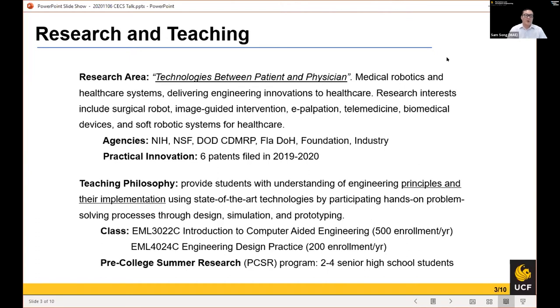So our lab is very much focused on the practical level of development. In the last couple of years we secured 6 patents out of our lab, all working with our graduate students. And since I had extensive experience at various institutes, I have a pretty strong teaching philosophy: I like to let students experience the principles of engineering, and importantly, they need to learn how to implement them in reality. So that's the philosophy of my teaching.